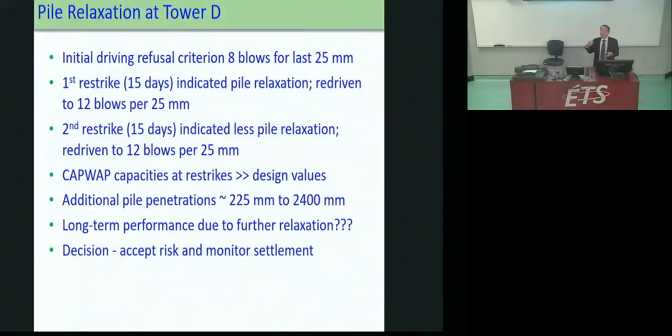Then we asked for another restrike, another 15 days later. Now, these are offshore. Every restrike is expensive. It came out, and we did some more, and we had more relaxation, but less than the first time. And we redrove them again to 12 blows per inch. Now, the good thing is the capacity showed that whenever we restruck them, we had enough capacity, more than the design of 10 or 12 meganewton, or more than that.